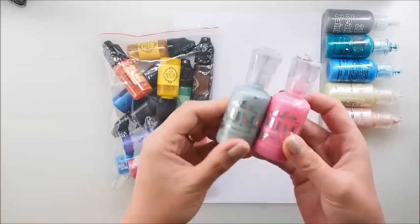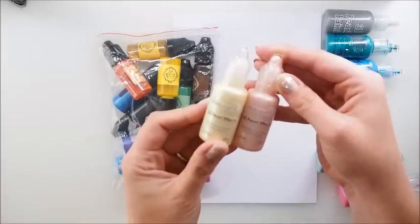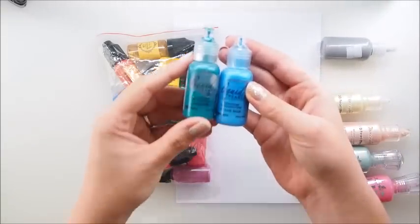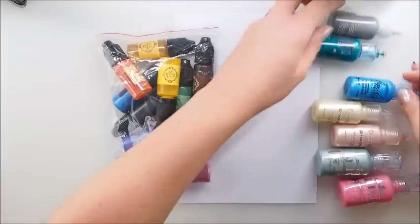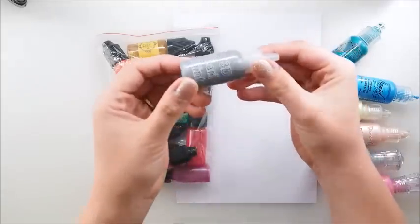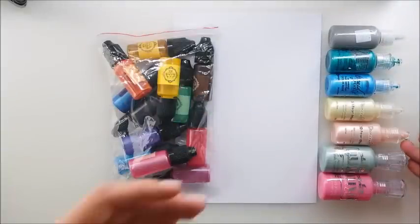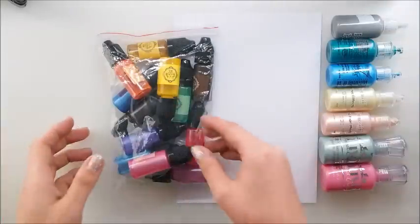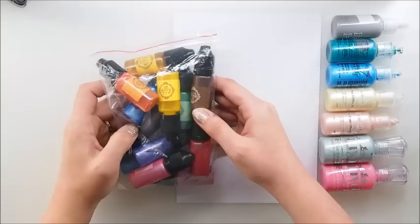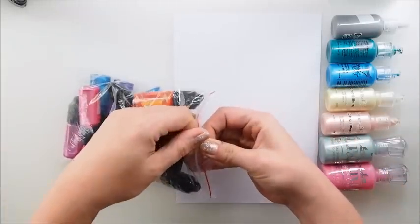This is Tonic Studio Nuvo Crystal Drops. We have some from Dovecraft 3D Pearl Effects. We have my first favorite liquid pearls from Ranger. Absolutely loving those. And there's another brand, I don't know what brand that is, but I have some as well. Those are the only brands I'm aware of, or I have. I'm sure you have some others, but when I saw on the internet liquid pearls from China, I couldn't just not buy it. I just had to buy it, try it, and of course let you know.